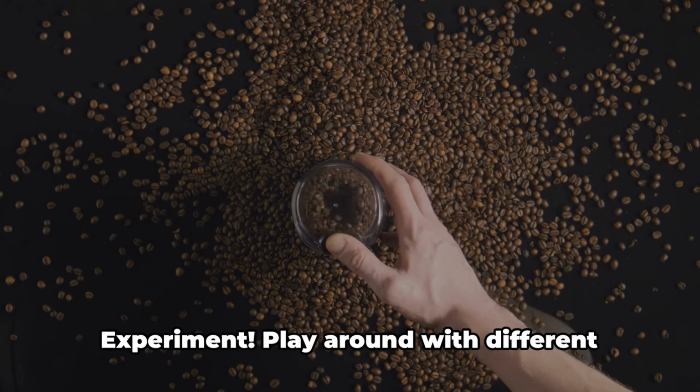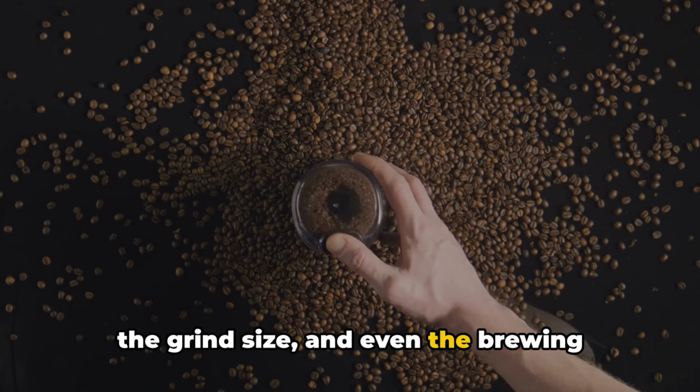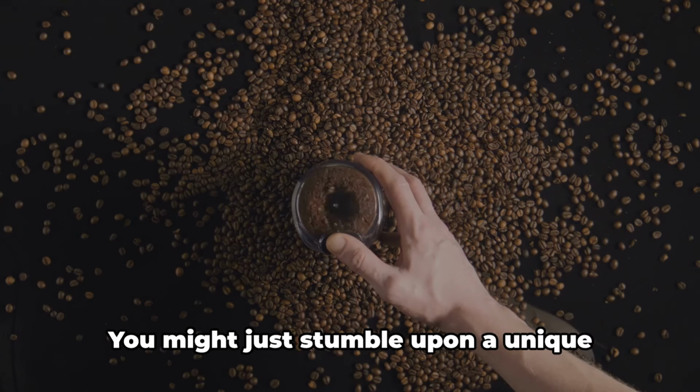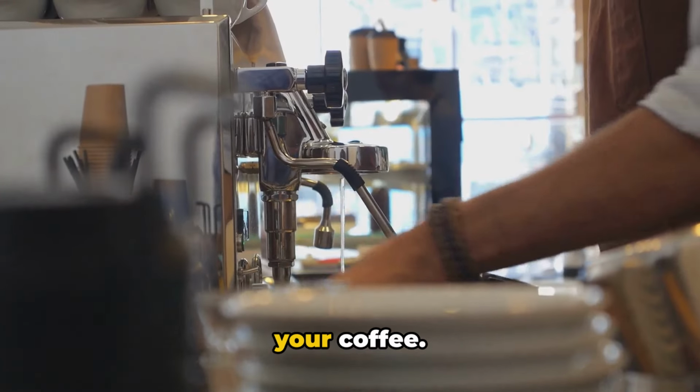But here's the fun part. Experiment. Play around with different variables like the coffee-to-water ratio, the grind size, and even the brewing method itself. You might just stumble upon a unique combination that brings out the best in your coffee.